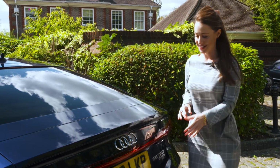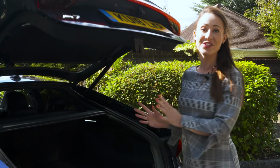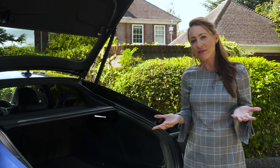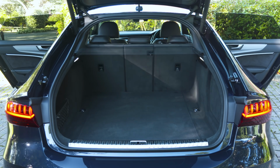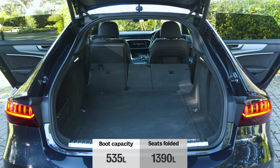There's plenty of boot space though. In fact, we managed to get 8 carry-on suitcases, which was more than the CLS, but guess what? The BMW is still better. But let's not beat this Audi up though, because you get an electronic tailgate as standard, a really wide usable opening, and the seats fold down to create even more space.